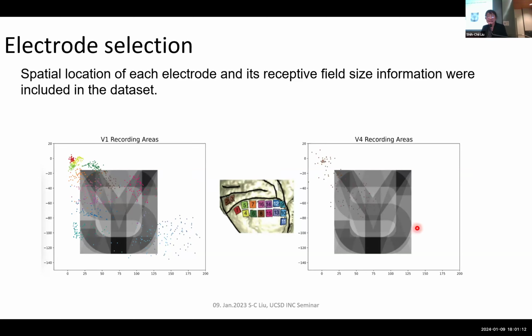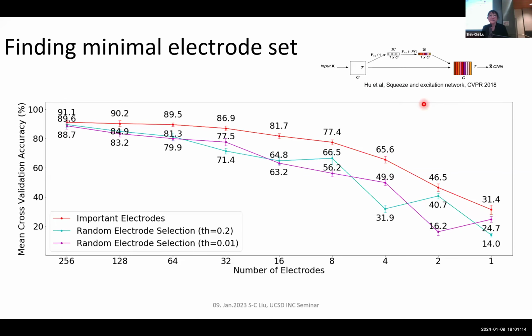And so the short answer is by training a network that uses another component, which is called the squeeze and excitation network. I don't know if you guys have heard of it, but basically you can train this network to look for the importance of each of the 1024 channels. And then you can look at the accuracy using only a subset of the channels. So in this case, we went from 256 channels out of the 1024 down to one channel. And we looked at how the accuracy would drop as you drop down the number of electrodes. And this is ranked by importance, which is something you got from this network, the squeeze and excitation network.